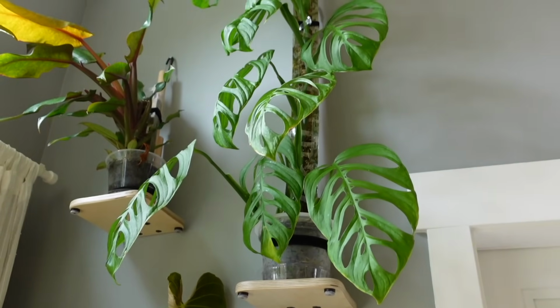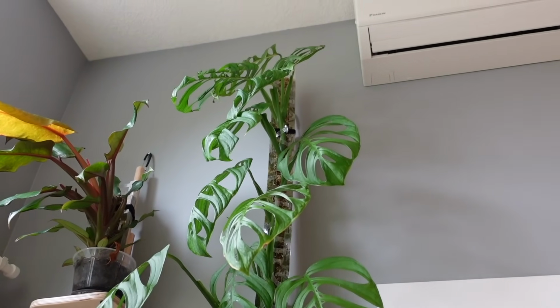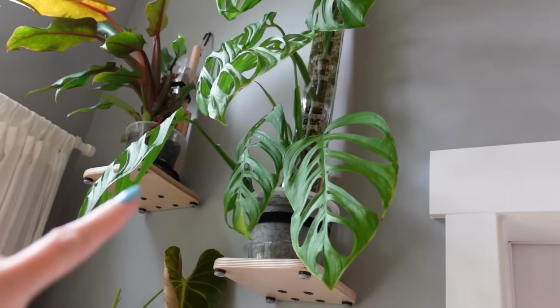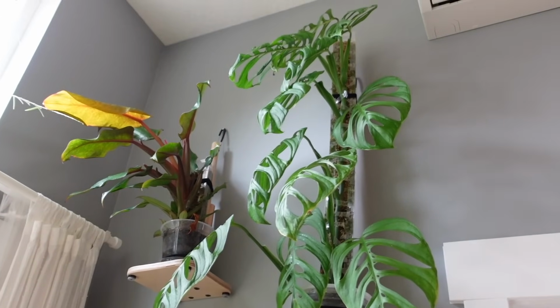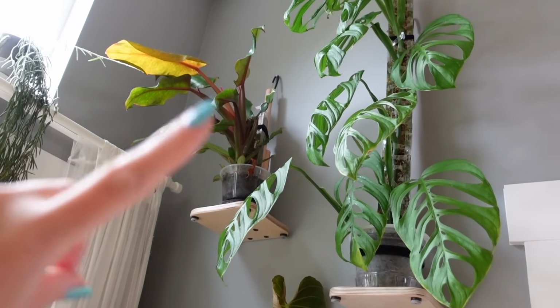The Esqueleto is doing well. I don't think I really have any crazy updates for that one. I have a new leaf at the top, and it's also pushing out a new leaf from a second plant that I added in there, but nothing too crazy. However, I will pull down my orange marmalade because I have a nice new leaf that I want to show you guys.